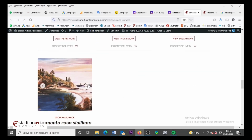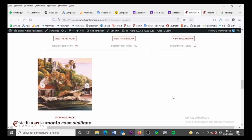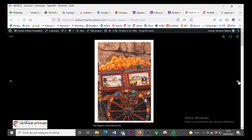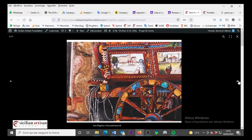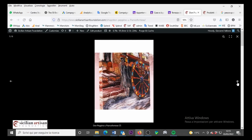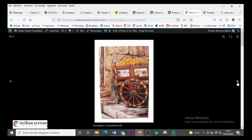We smell the scent of those oranges placed inside a colorful cart. We touch them in a sort of virtual three-dimensionality of the painting. In the canvases of Silvana Surace, natural landscapes, faces, architecture alternate on the basis of a common denominator, the brightness of the Sicilian land and its inhabitants.